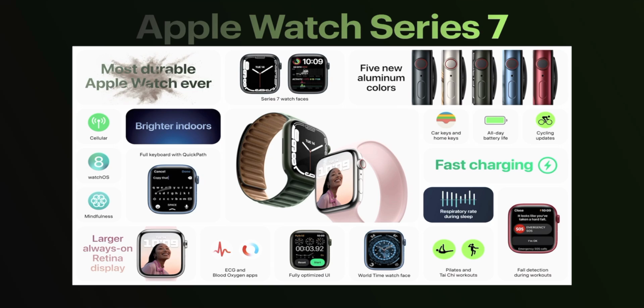And for the ECG and blood oxygen, those have stayed the same since the Series 6, so there's no changes there. It has a fully optimized UI to take advantage of this much larger display, which is about 20% larger compared to the Series 6. And it has world time with basically the watch faces, so you have a brand new world time watch face. It has brand new Pilates and Tai Chi workouts, which are quite fantastic. It has fall detection during workouts.